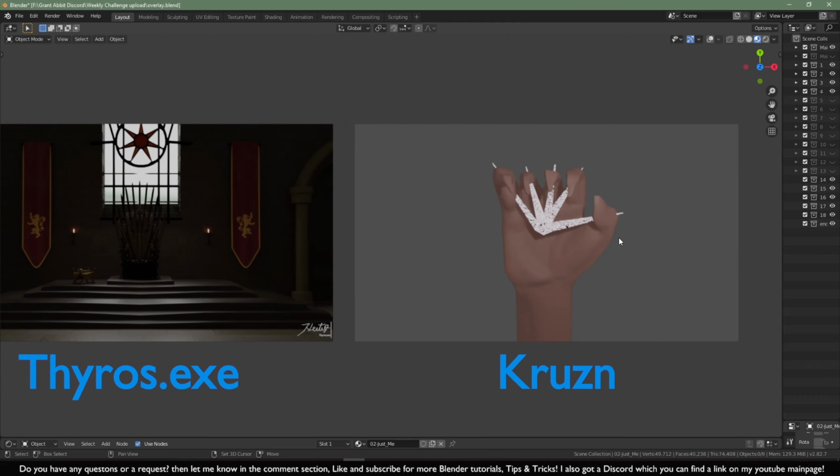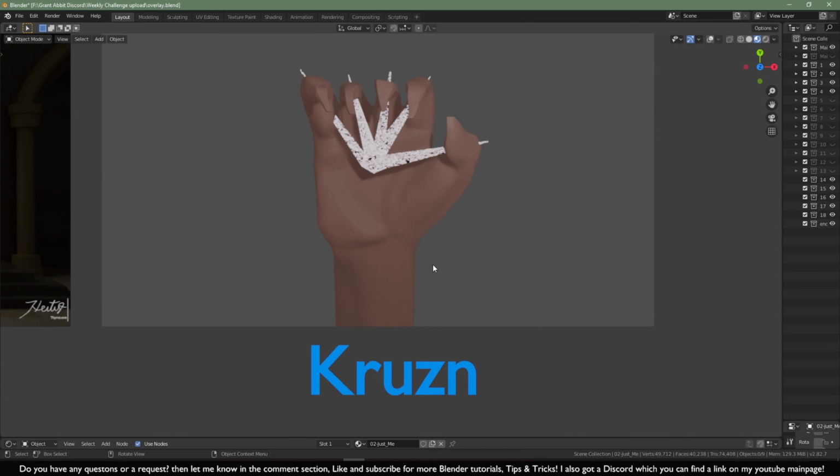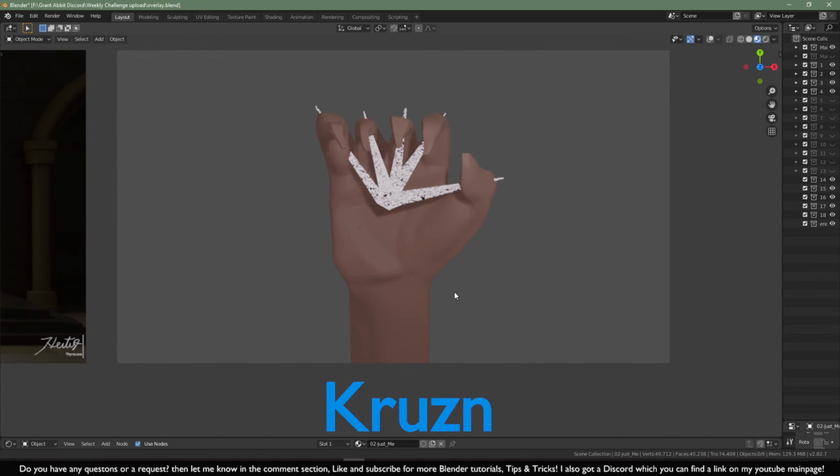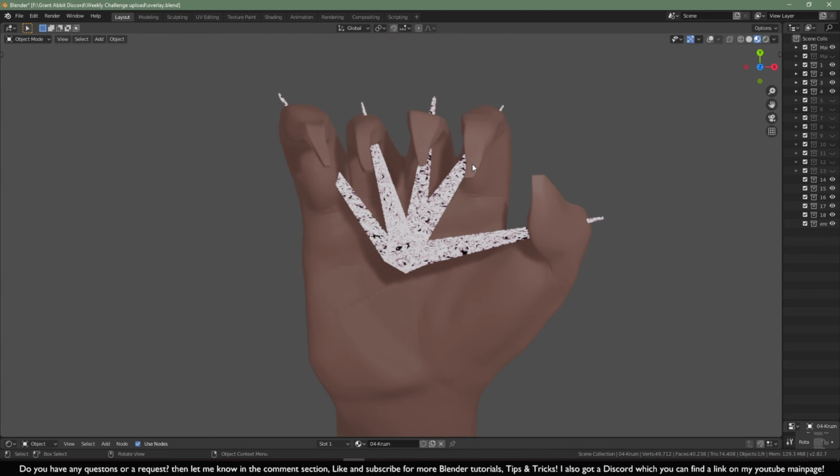Entry number 4 is of Krunzen. I'm very bad at pronouncing certain things. You have to excuse me for that. I have to be honest, I do not really know what to think of this. Maybe this is a part of the magic that happens here, that the fingers are getting sucked into this magic. Yeah, it's a little bit confusing.